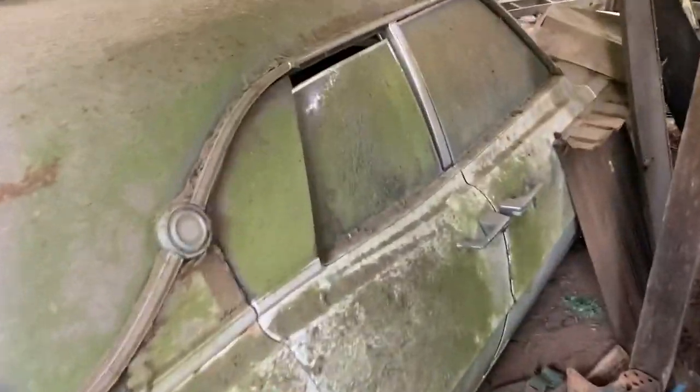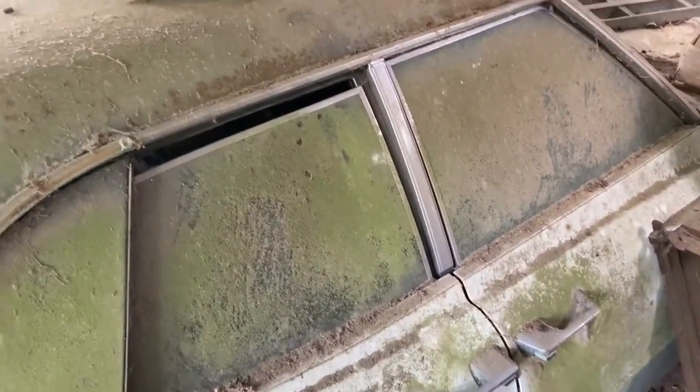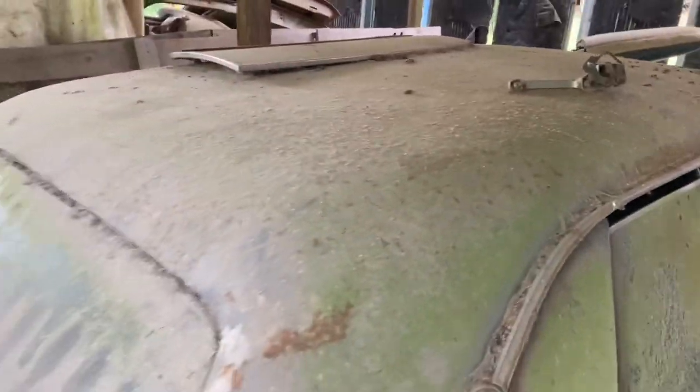Here's the other one. I just love this. It's the same year as our Lincoln Continental. Same color, I think. And suicide doors. So we got some junk to move before we pull these out.